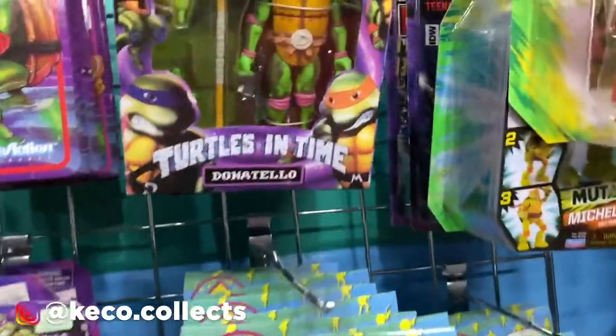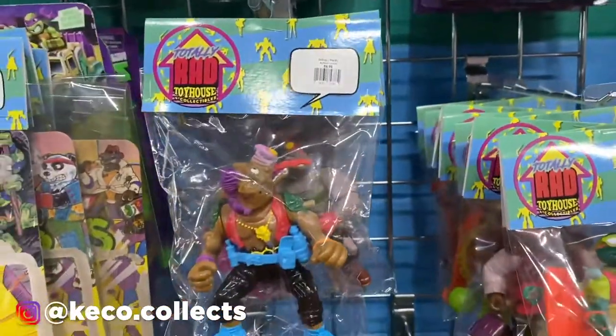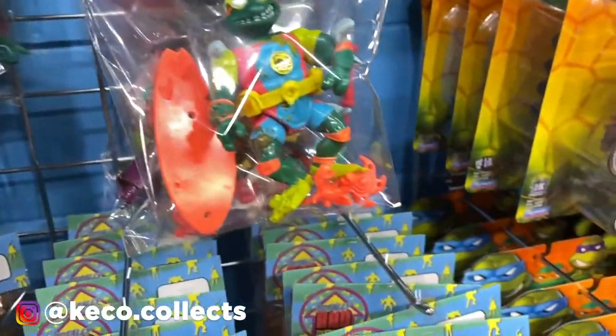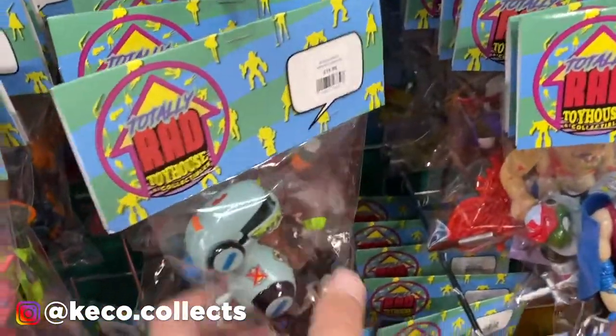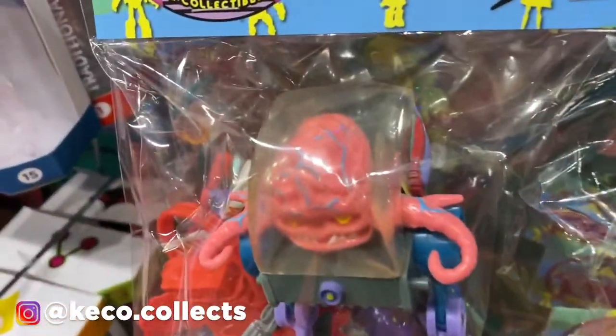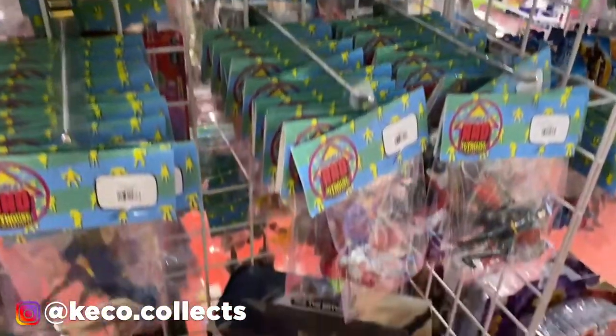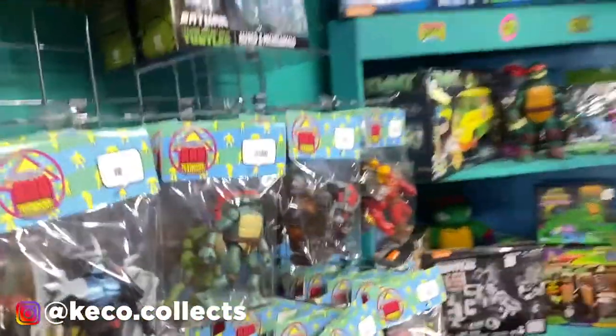And Turtles, I have the Turtles in Time from NECA. Some of the old school turtle pieces. Mousebot, Shredder, Krang, 1988. We turn around here, have the DC Multiverse. I'll come around and look at that in a minute. But back to the Turtles here.